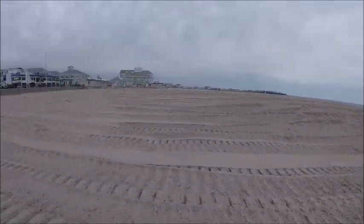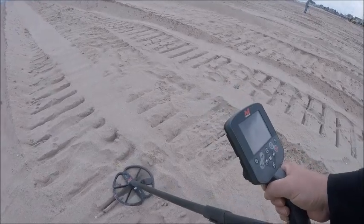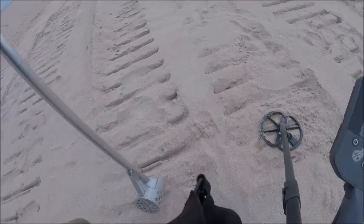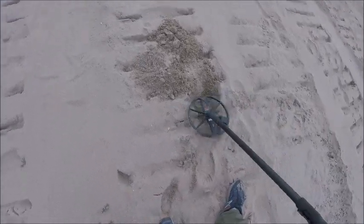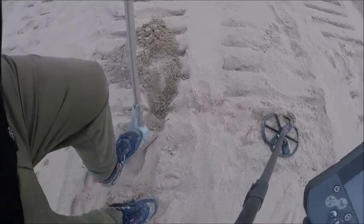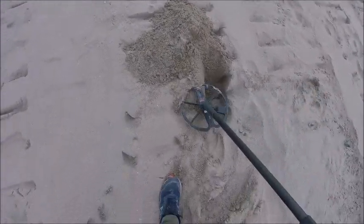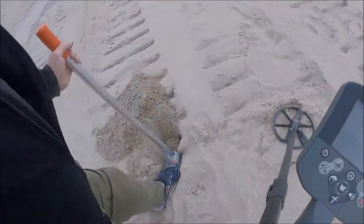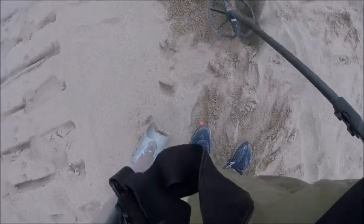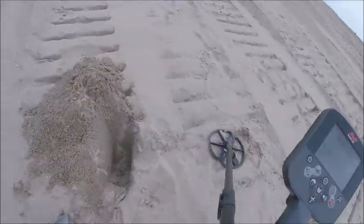Looks like he's got a Knox. $12.42. Penny. A little bit of aluminum. All the stuff's gonna be deep. I had a couple of real deep ones. I probably should have brought that Equinox, the one with the big coil on there. 841. That drops it down. It makes it look a little better. Look at this silver jewelry. Dead center. Wow, that's deep.